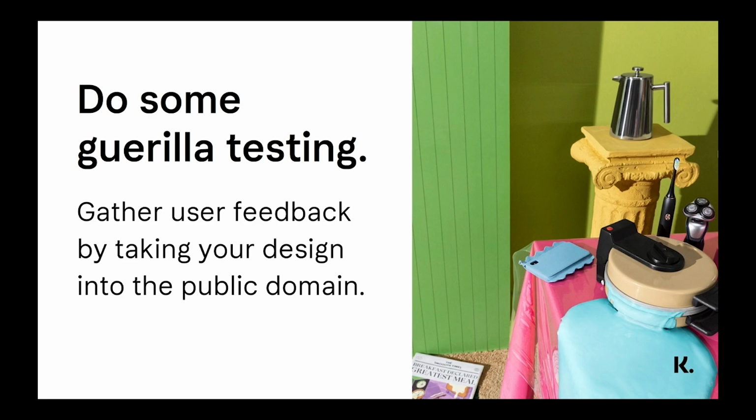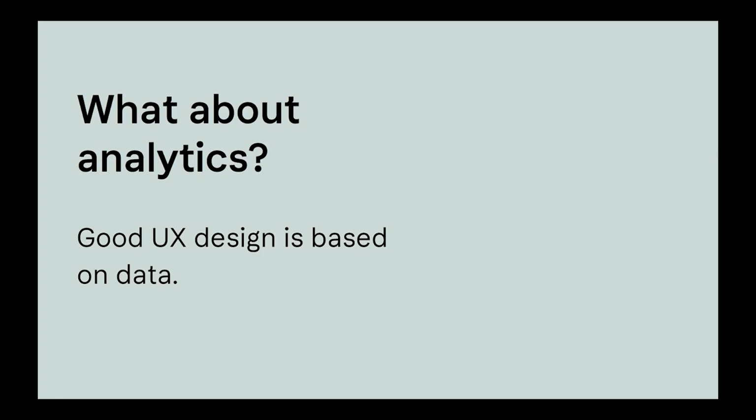Through testing, you want to find out where the bottlenecks are and how people tend to interact with your shop. There might be patterns and bottlenecks that you're not aware of. And what about analytics? Good UX design is based on data. If you don't want to pay for a separate analytics tool, most web shop building sites like Shopify, Squarespace, Wix, etc. offer analytics as part of their package. Or Google Analytics is a free open source option if you want more nuanced tools.